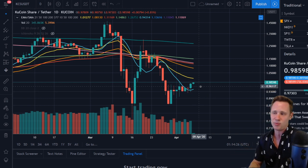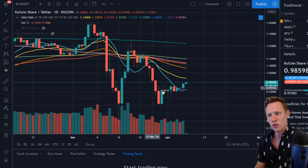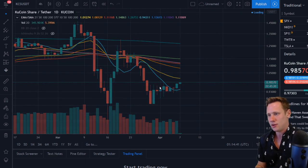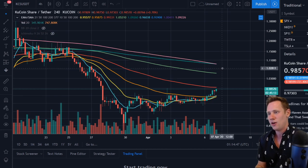And I like to use my moving averages. So the daily, KuCoin, right? You're above the blue 10 simple. If it keeps going, I would say the yellow 21 EMA at $1 would be the next target. On the 4 hour, you have resistance here, 99 cents on the 100 EMA.